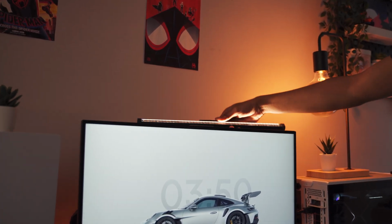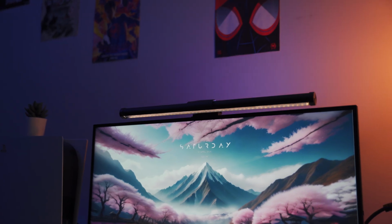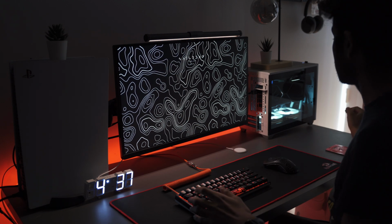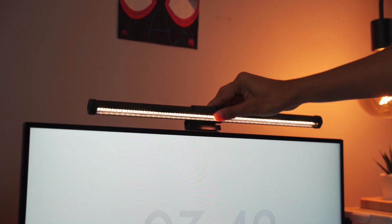First of all is this monitor light, and trust me, while I scrolled through TikTok or my reels, this was literally in every single setup, and I was like, what's the hype all about? So just to check that, I got this generic one for about 30 bucks, and holy hell, this is an amazing investment. And now I get why everyone has this.